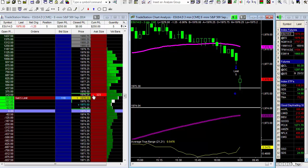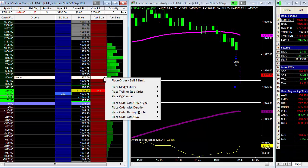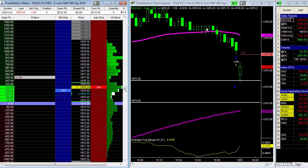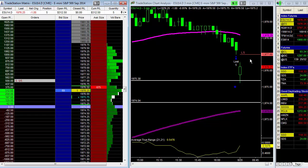So I'm going to go ahead and put a sell limit in at 77 even, one tick below where it closed yesterday, okay? 77 at the round number. So there we go. As you can see, I'm long right here at 75 even. We're up 312 right now. I'm looking for the market to come back up and simply test yesterday's close. So I'm down one tick from yesterday's close to take a quick profit.